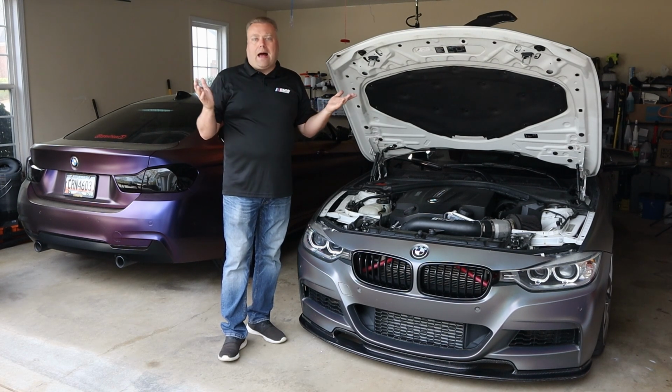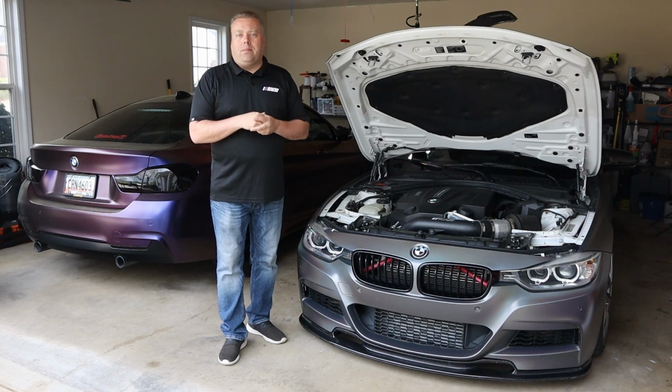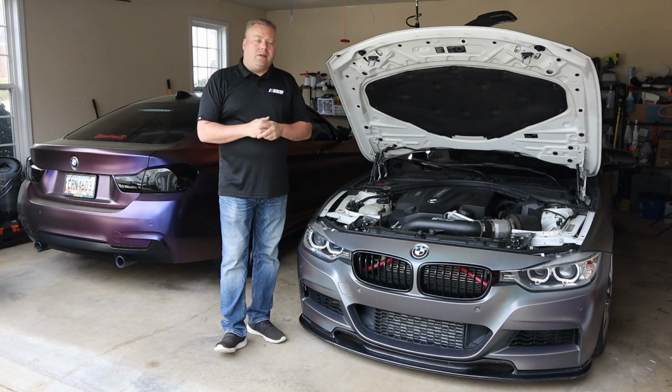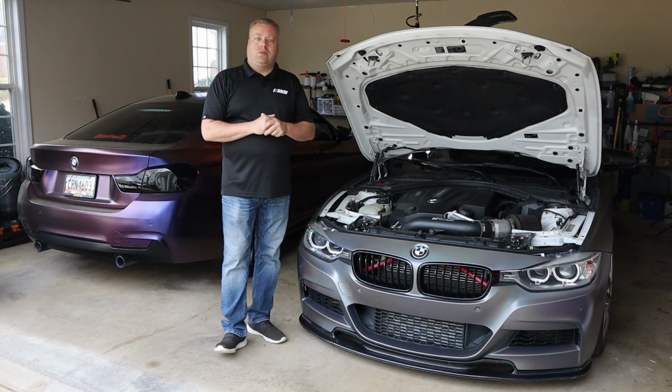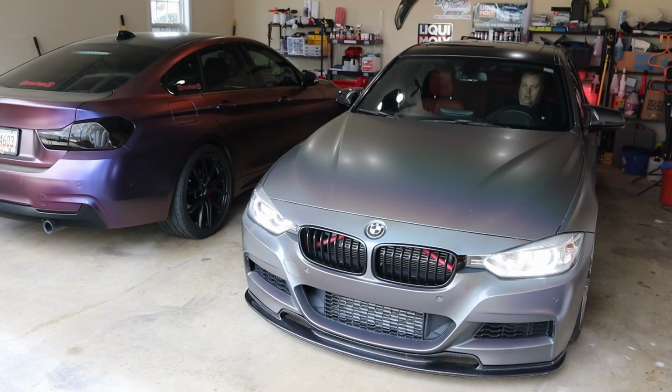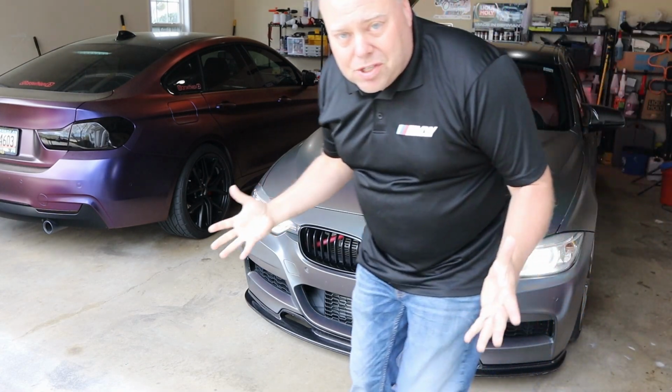The original turbo, you're out at 5900 RPM. Here you can scream all the way to 6500 and hit that shift, and she just goes. You don't feel that loss and drop in power at the top end. Did you hear that? Look how much smoother she runs.